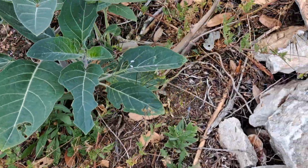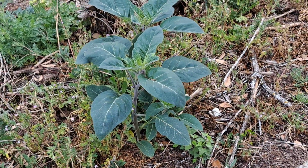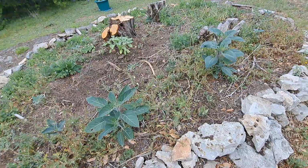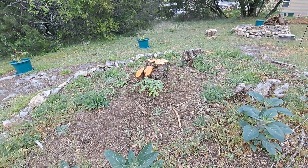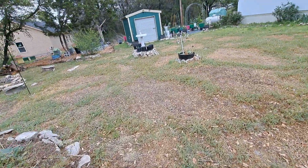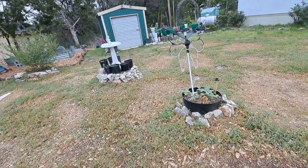And look at these two. That's a big mama right there. And there's the big daddy. Big daddy and the big mama. And see, there's the clump of sunflowers I put out there. I think that'll be pretty when they all start growing, if we just get some rain instead of these little trickles that we've been getting.